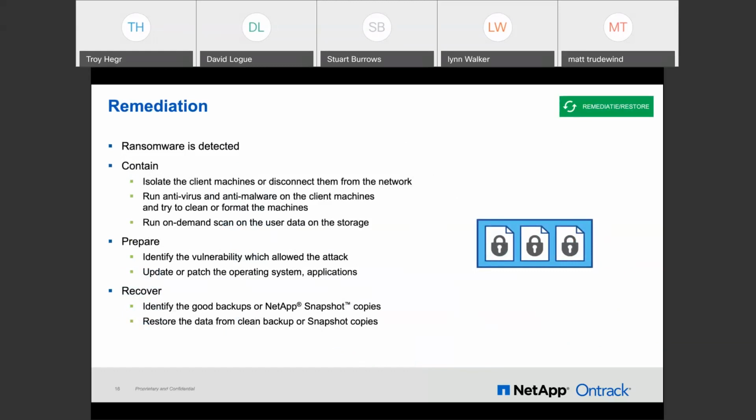If you jump right to the recover, you could end up in a situation where you restore the files that you need to restore, and then they get right infected with the ransomware again. So we recommend you contain it: figure out what's infected, disconnect it from the network, run your anti-malware, antivirus on those machines, and go ahead and patch them. Typically, it's a software vulnerability that leads to the ransomware infection. Get everything patched, then restore. Otherwise, it could be a little tricky.